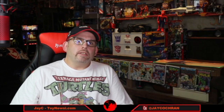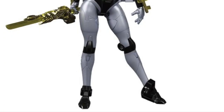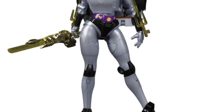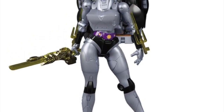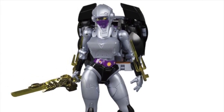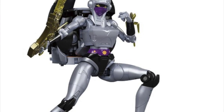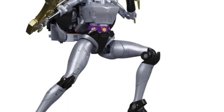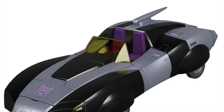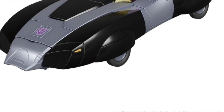Following up on a story I talked about the other day, we have more images and details for that Masterpiece Nightbird figure. So this is based on the character from the original G1 Transformer series. This is MP55. This figure is also available for pre-order now and also slated with a February release date. It is going to cost you about $146. Now, unlike in the original cartoon, they have made this one so she transforms into a car. It looks like she's basically using the RC mold.